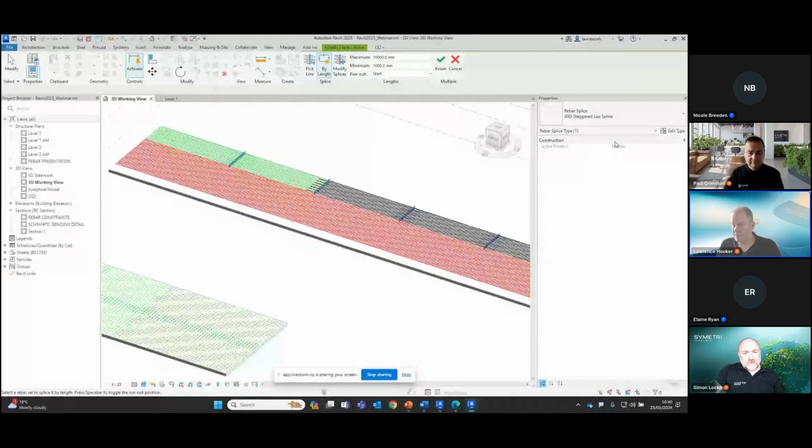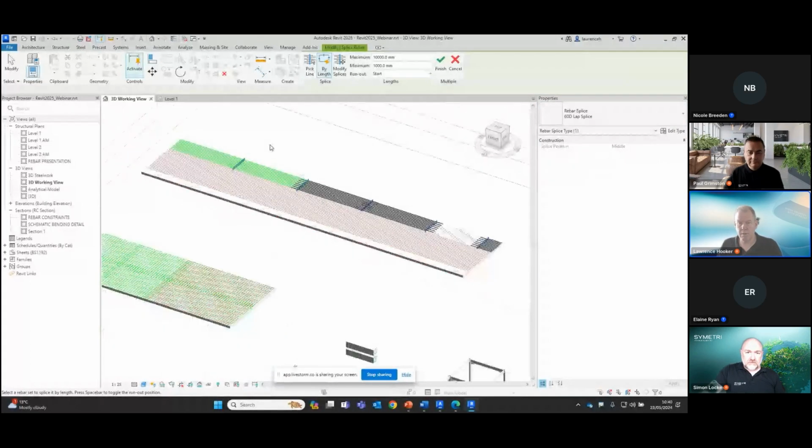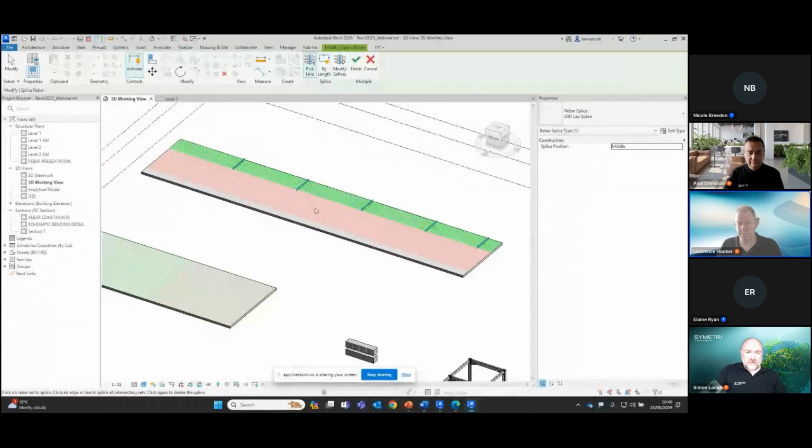Let's use a slightly different technique there. So what I'm going to do is just now have a 60 lap splice without the stagger. And again, I can press the space bar to adjust the runouts. Or here, what I'm going to do is I'm just going to pick the lines. And obviously there we can pick the lines however we want to actually splice that.